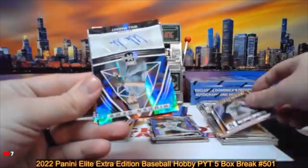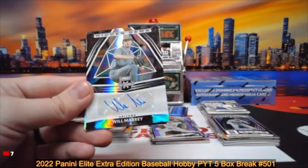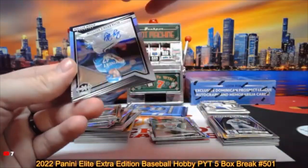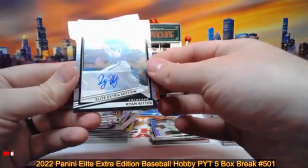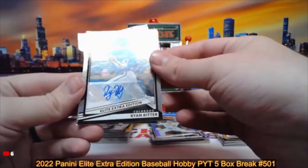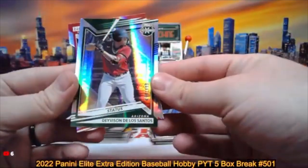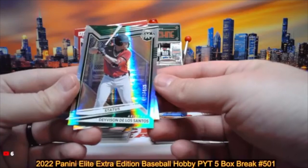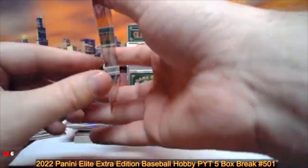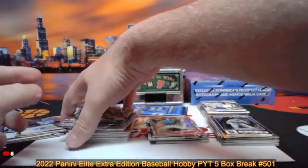Sean Gusenberg. Will Mabry for Arizona on the Hidden Gems. Ryan Ritter for Colorado. Then we have Deverson De Los Santos out of $4.99 for Arizona. Bryce Motz out of $127.